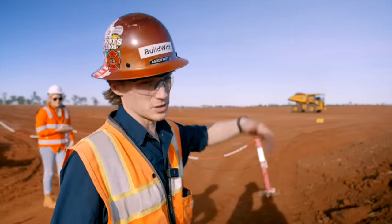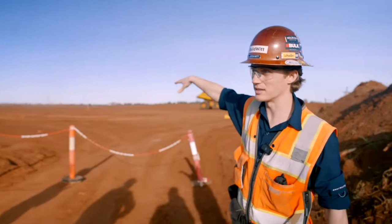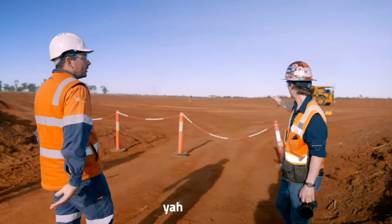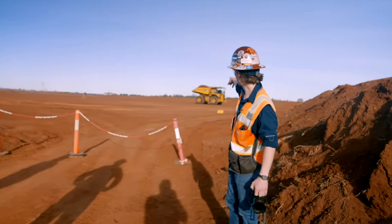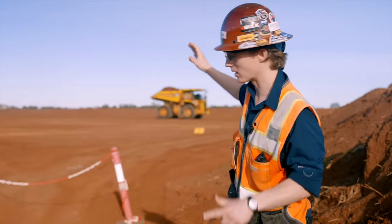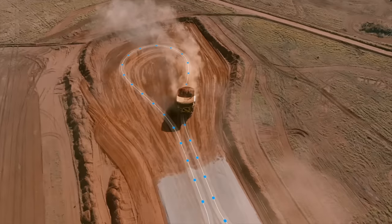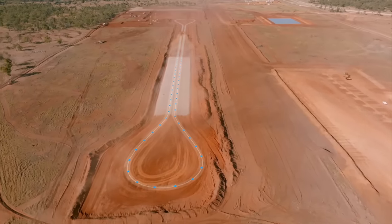So basically within this pad, you've created lines that it can follow. Yeah, within the AOZ, autonomous operating zone, there's lanes. So he just got into the truck and he now has it in a lane. So now that truck can recognize, okay, I know where I'm at. He can set it to autonomous. He's getting out of the truck right now. And then it's given an assignment, which is what that truck's gonna do, where it's essentially gonna drive from there.